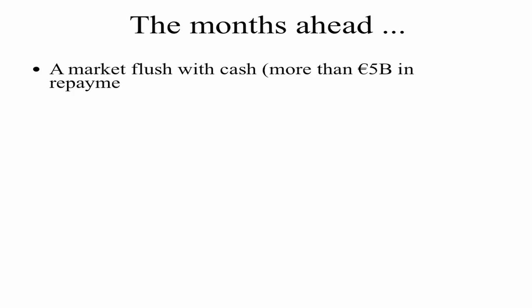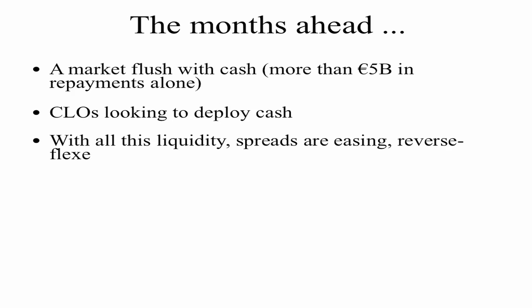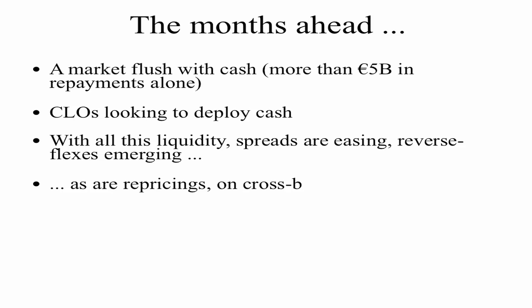In summary, institutional investors are flush with cash. LCD's estimate of repayments on a rolling 3-month basis stood at over €5 billion. CLOs are especially keen to deploy this cash. This excess liquidity is causing a downward pressure on spreads. We've seen a few reverse flexes in the primary, i.e. Mivisa, IMCD, and IDH. And then for those tranches that are part of a larger cross-border transaction, we've seen a repricing, i.e. Reynolds, PVH, and Burger King.